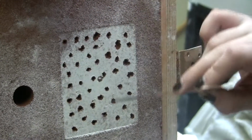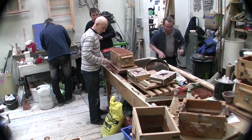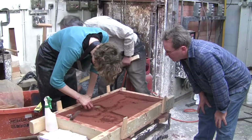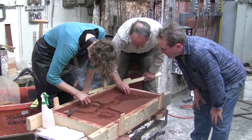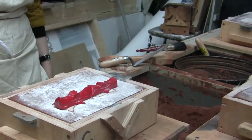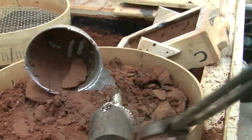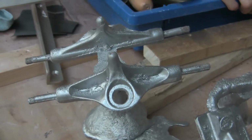We use boxes, sand boxes, which we made. Sand casting can be done on a massive scale. Industrially, it has had a huge effect on the production of huge pieces of architecture and machinery. But here we use the same process, or a very similar process, but on a much smaller scale.